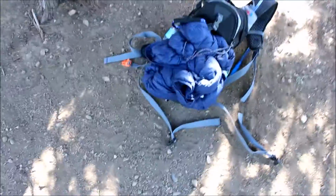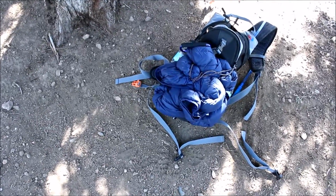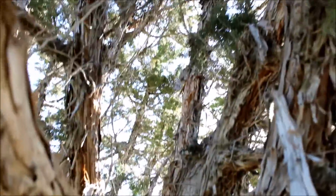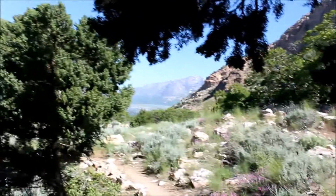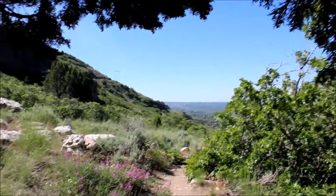So I had to stop here and put a new battery in. The battery was getting low. Anyway, just stopped under this huge tree here. It's not really huge, but shady tree. Anyway, here's my view right now. Almost back to the car, just a little further. Okay, back on the trail.